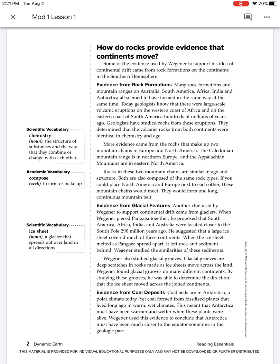When the ice sheet melted as Pangaea spread apart, it left rocks and sediment behind. Wegener studied the similarities of these sediments. Wegener also studied glacial grooves. Glacial grooves are deep scratches in rocks made as ice sheets move across the land. Wegener found glacial grooves on many different continents. By studying these grooves, he was able to determine the direction that the ice sheet moved across the joined continents.